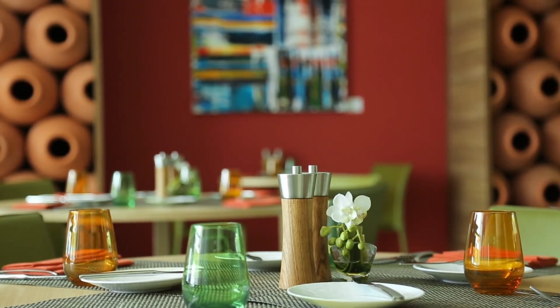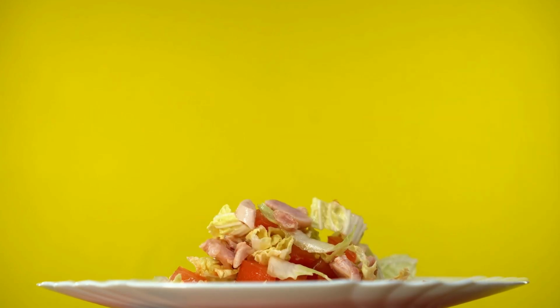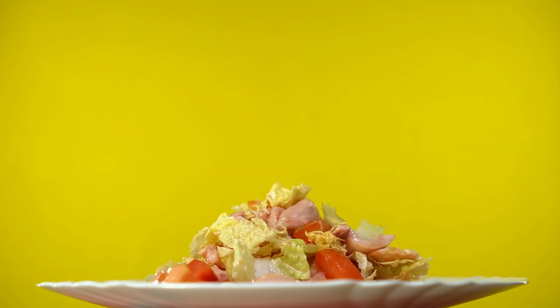The menu mind trick. Ever notice how fast food restaurants avoid using the color blue? That's because blue suppresses appetite. Instead, they use red and yellow, which have been proven to make you hungrier. McDonald's didn't choose those golden arches by accident.